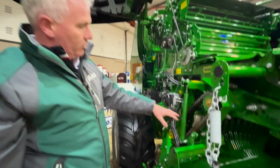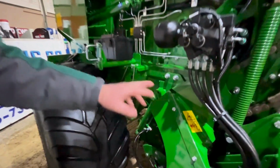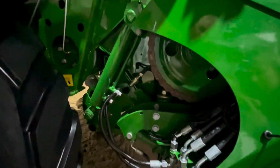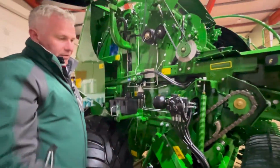Going back here from the rotor then, we've also got a bigger type sprocket here on the rotor. You can see it in here from the side, Niamh. That just gets the timing correct with the chopper into the chamber to keep the grass flowing more evenly.